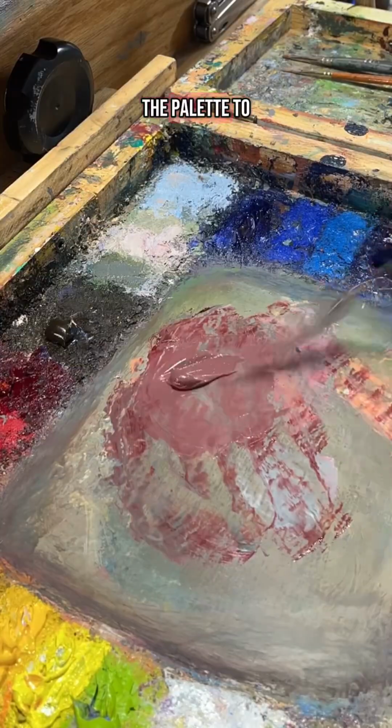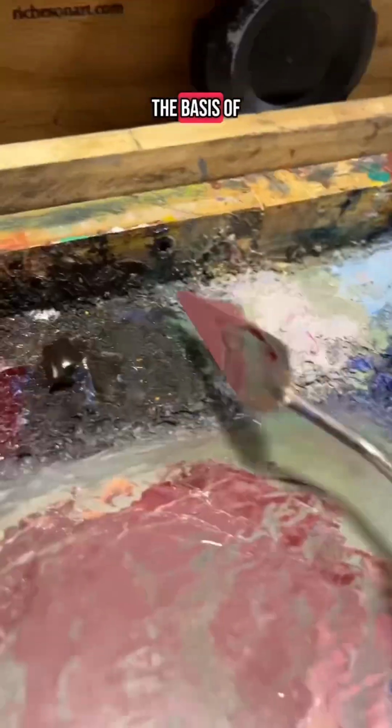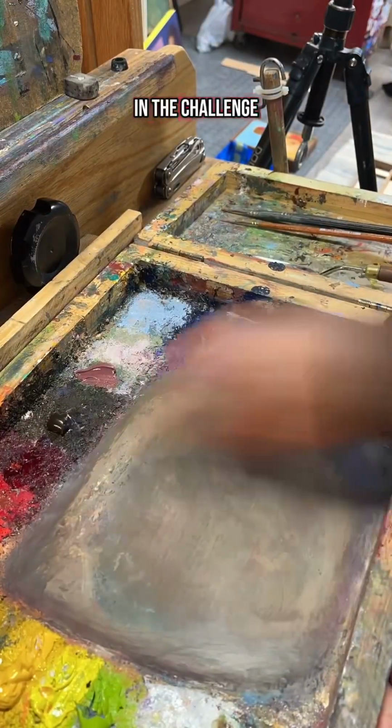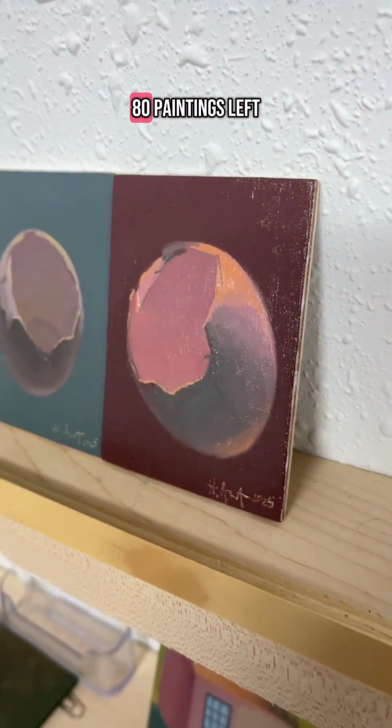I scooped up the palette to create a single color, which will be the basis of my color palette for number 21 in the challenge. I hope you'll come back and watch the remaining 80 paintings left to make. I hope you have an excellent day.